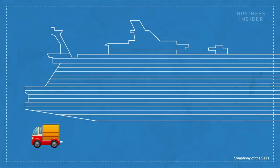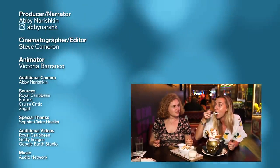But if crew members are doing their job right, passengers won't even know any of it's happening. They'll just get back to eating their 8th meal of the day.